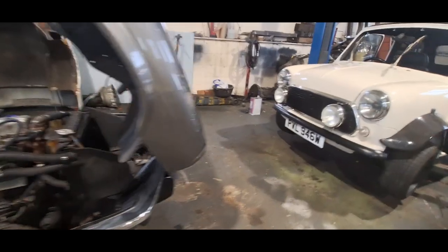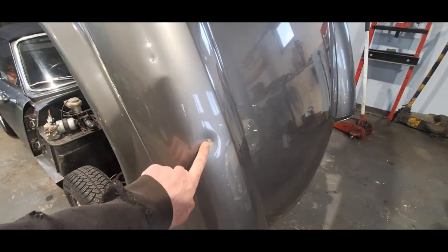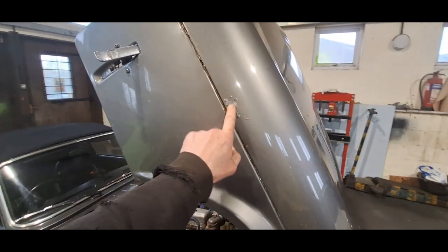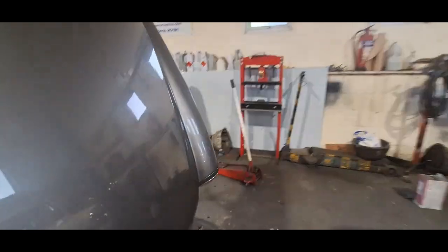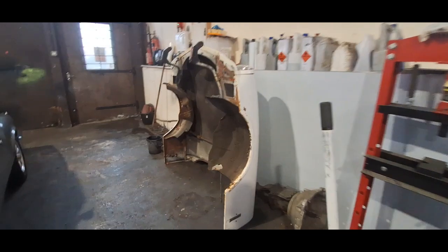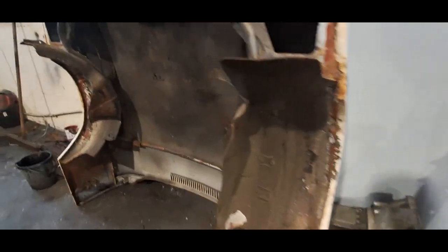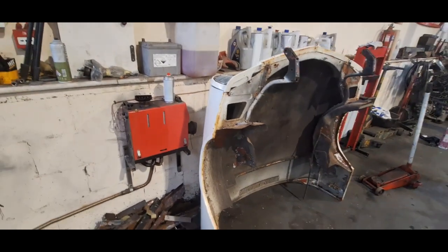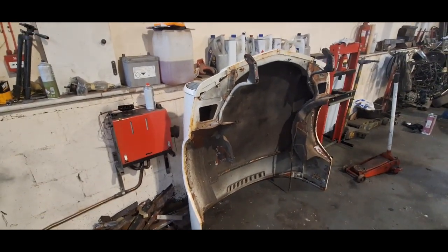The bonnet has some damage. You can see there's some dints here. Can't remember how he said they got there. And some rust and rot. So he has supplied me with a good used bonnet. I'm going to get that, I think I'll get it acid dipped probably, and then I'll repair any bits that need doing on that.